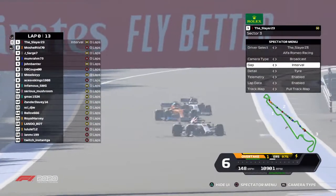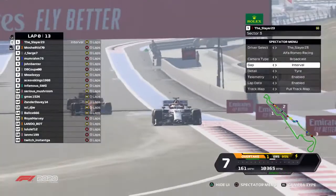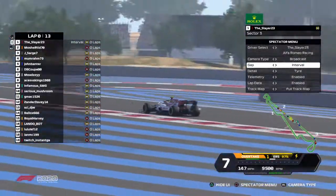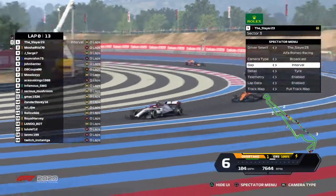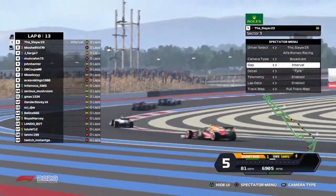Royal Harvey, who started 14th in Spa and finished 2nd, is going to have a similar job ahead of him here if he wants to progress up the field. He's starting 15th, and Lando, the winner from Spa, is going to be 16th.